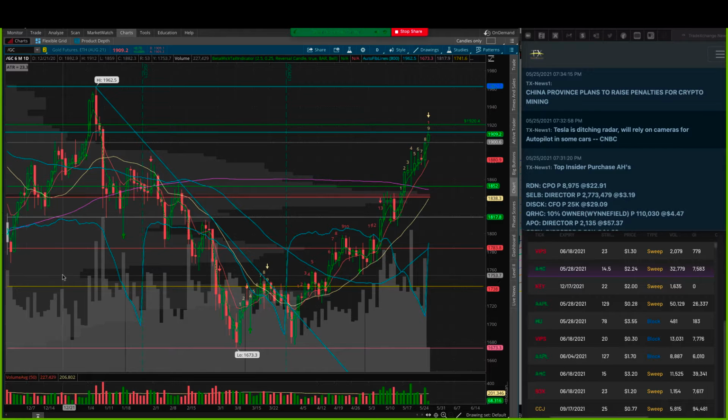Now, if gold starts to weaken a bit after the close, I will go ahead and just sell all of it. So make your own decision on managing this trade. I kind of like the look of gold a little bit longer, so I'm willing to be a bit patient, especially if we can stay above this blue line.